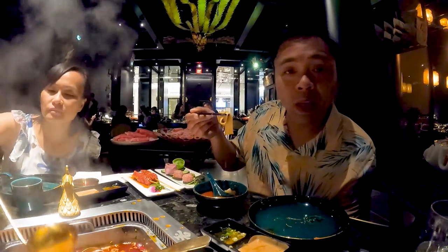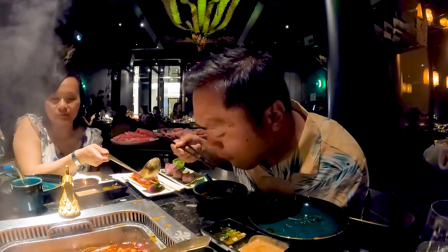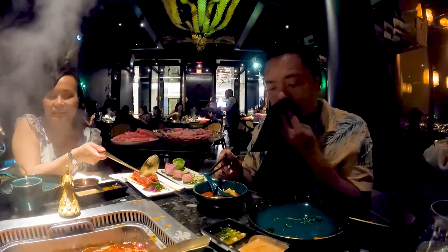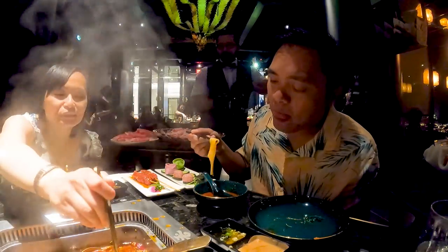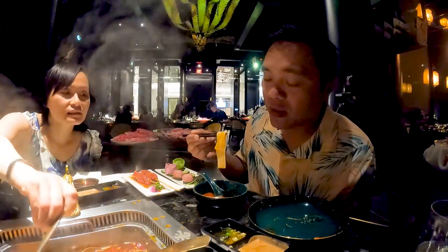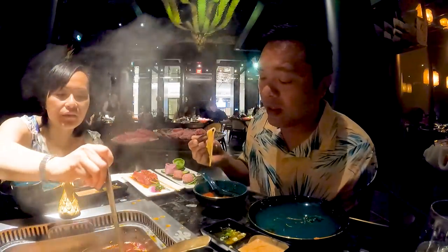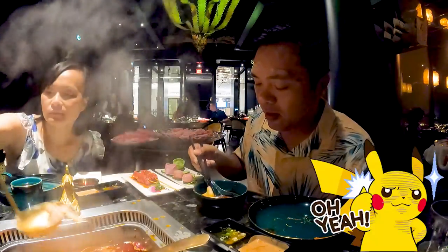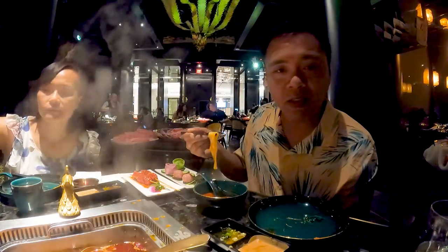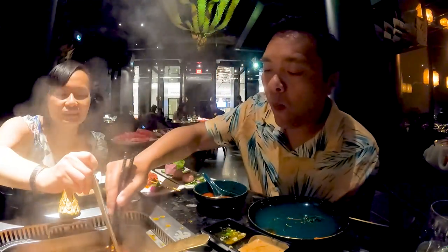I'm gonna try the extra wide noodles. Perfect. Oh my goodness, these noodles, amazing. I've never had it before, but these are amazing. These are silky smooth noodles. Like if you ever thought about eating silk, it would probably be this. So good. Make sure you get these silky noodles. I might get extra. These are really good.